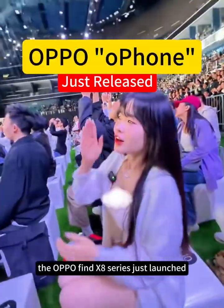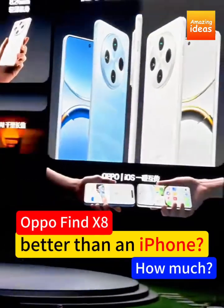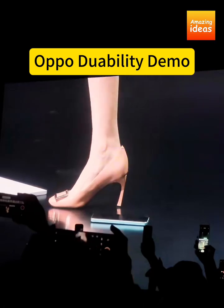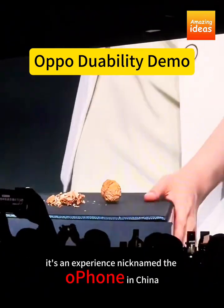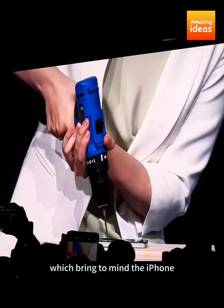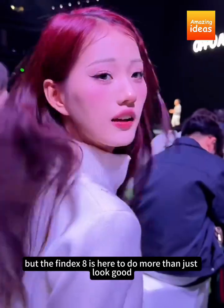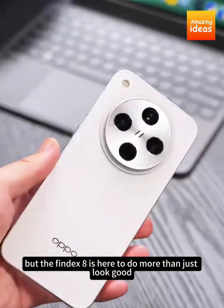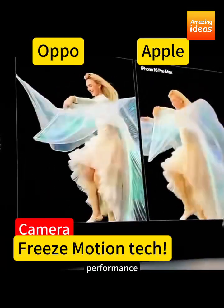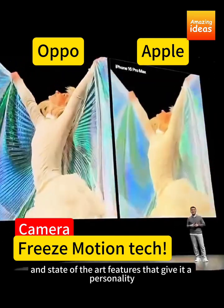The OPPO Find X8 series just launched, and it's already creating waves in the tech world. This latest release isn't just a smartphone, it's an experience. Nicknamed the oPhone in China, it's a nod to its sleek design and premium aesthetic, which bring to mind the iPhone. But the Find X8 is here to do more than just look good. It's a bold competitor with a blend of resilience, performance, and state-of-the-art features that give it a personality all its own.